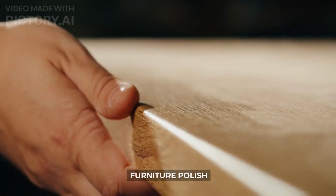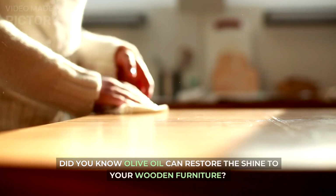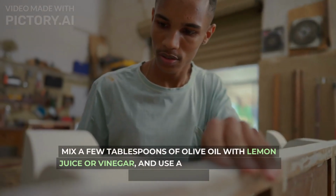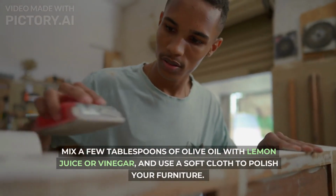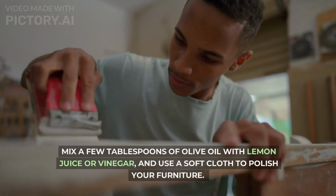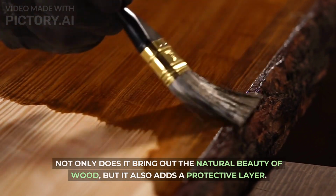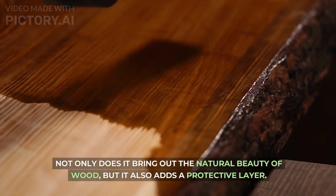Furniture Polish. Did you know olive oil can restore the shine to your wooden furniture? Mix a few tablespoons of olive oil with lemon juice or vinegar, and use a soft cloth to polish your furniture. Not only does it bring out the natural beauty of wood, but it also adds a protective layer.